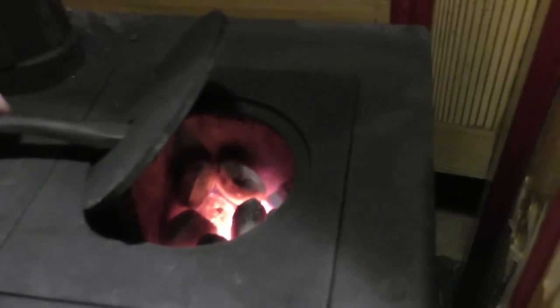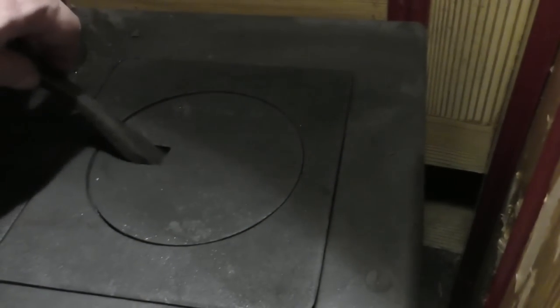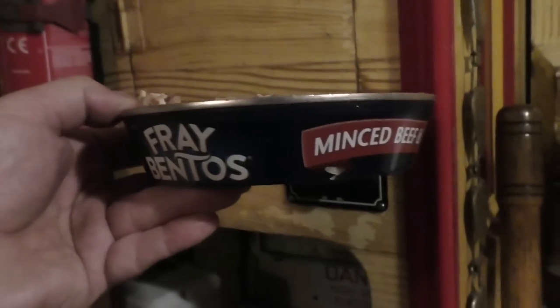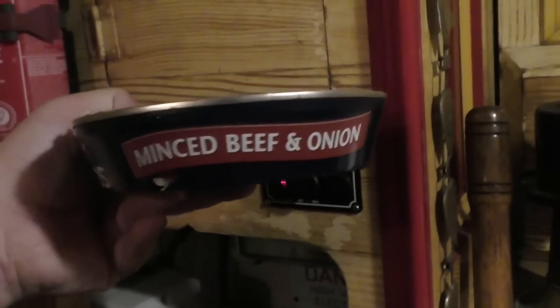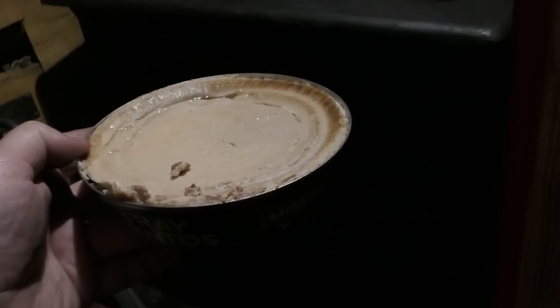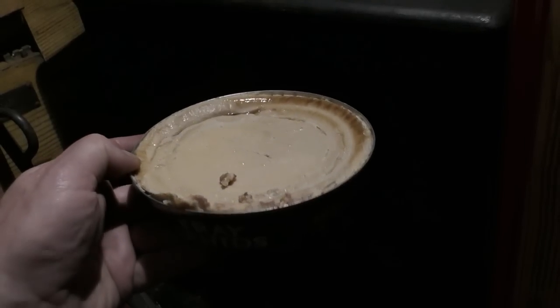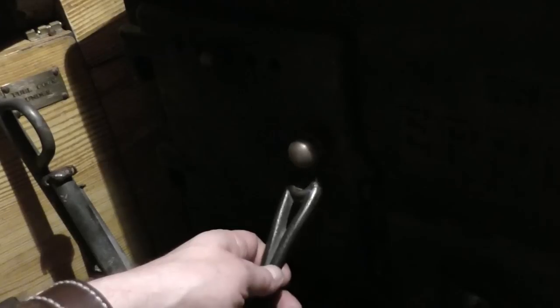So let's find out. I've had the range going for about 2 hours and I've already boiled a couple of kettles of water. She's about half full with smokeless. And I have here a Fray Bentos minced beef and onion pie. And the instructions say that for a traditional oven, gas or electric, you're looking at 25 to 30 minutes.